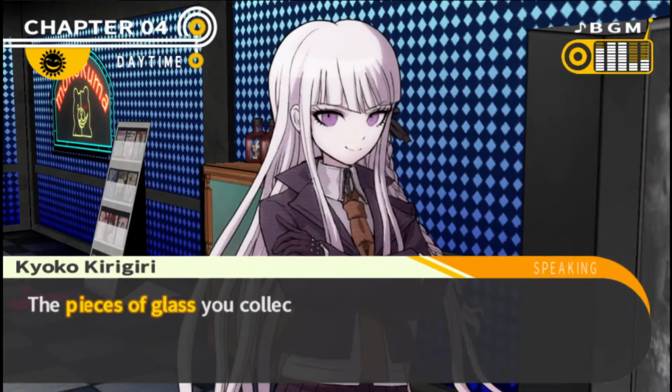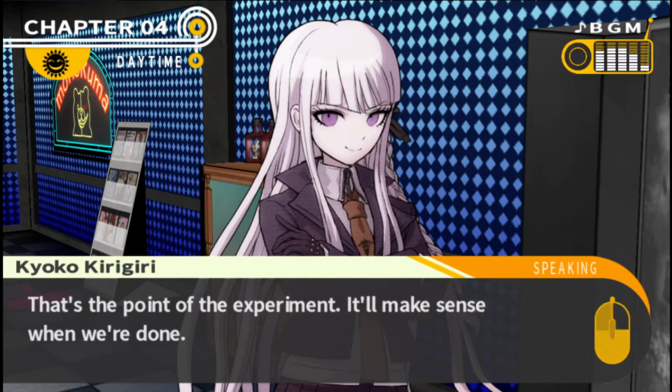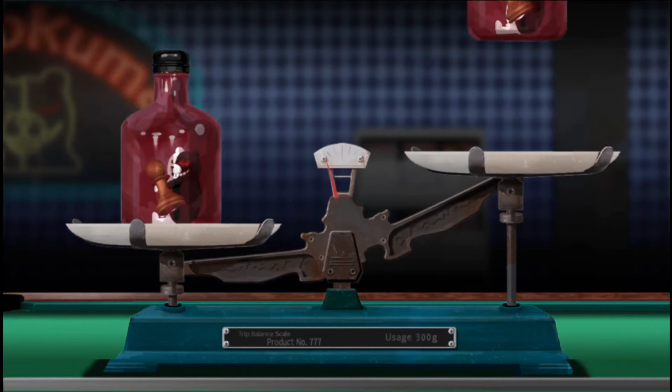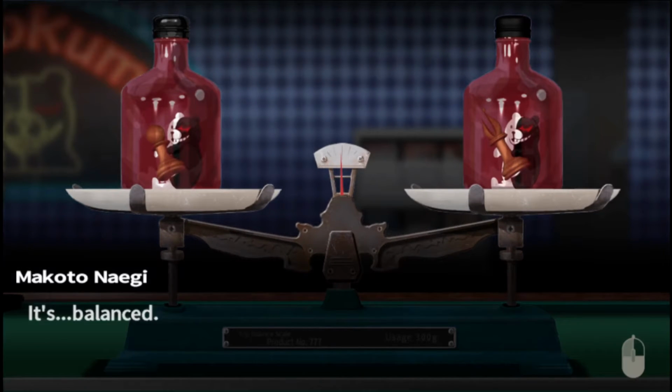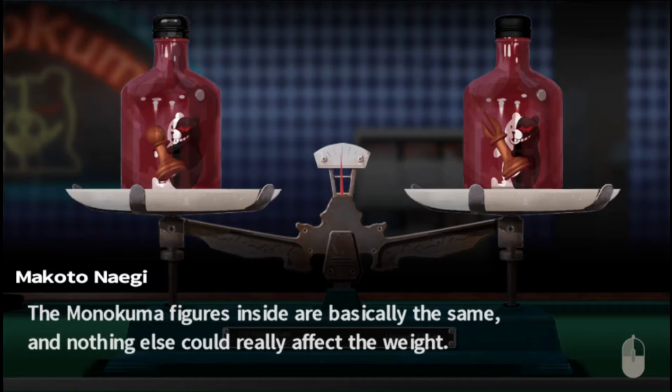Okay, the weights of what? The pieces of glass you collected in one of the Monokuma bottles. Why do you want to do that? That's the point of the experiment. It'll make sense when we're done. Listen. The weight of 2 normal Monokuma bottles. It's balanced, which means each Monokuma bottle weighs about the same. Which makes sense. The Monokuma figurines are basically the same and nothing else can really affect the weight.